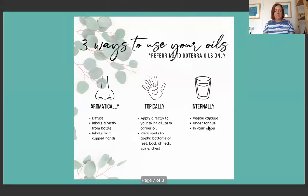So now we're going to talk about the 3 ways to use essential oils. So the first way is aromatically, and it's just such an easy way to use them. And for me, it's my favourite way to use them to support my emotions because of the part of the brain it gets to when you inhale oils. So you can diffuse, which I love doing because everybody in a room benefits when you're diffusing. You can inhale directly from the bottle. And you can also inhale from cupped hands.